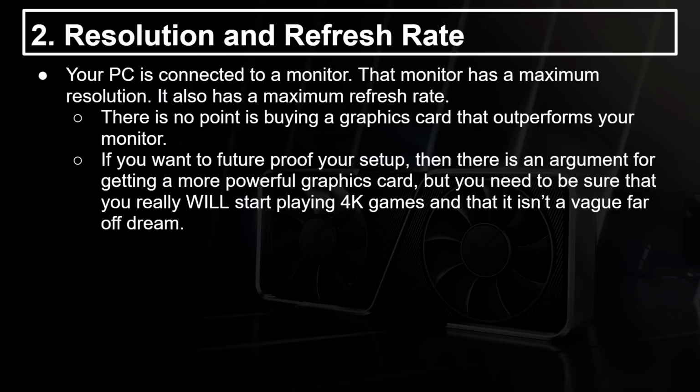Now, there is an argument for future-proofing your setup, so that in the future you say, well, actually, I am going to upgrade to a 4K monitor. I am going to upgrade to one with a 120 Hertz refresh rate. I am going to upgrade, but I can't afford it now. But I want to buy the graphics card now that in 2 or 3 years' time I can still use. So that is a possibility.